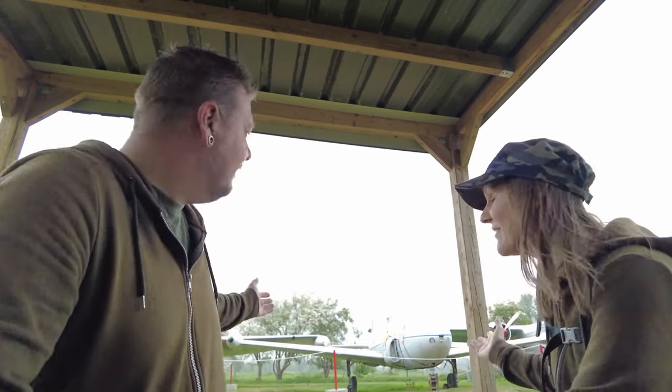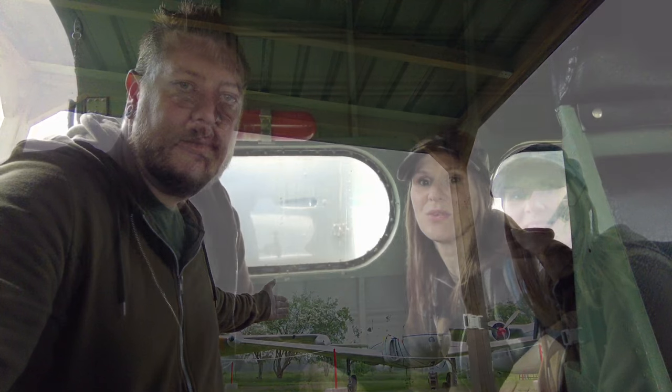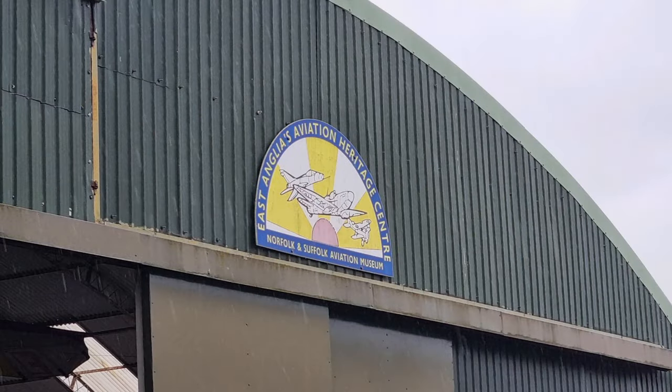And today we brought you to Flixton in Suffolk, where we're going to be taking you for a little look around the Norfolk and Suffolk Aviation Museum. So the Norfolk and Suffolk Aviation Museum here in Flixton near Bungay is basically a group of little museums all in one. It covers the Bomber Commands, the Royal Observer Corps. There's plenty of aircrafts to look at, including the one we're actually sat in now.